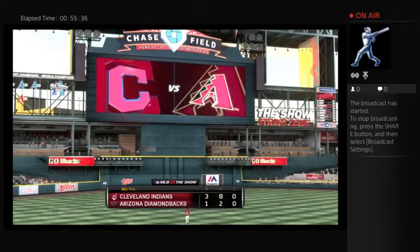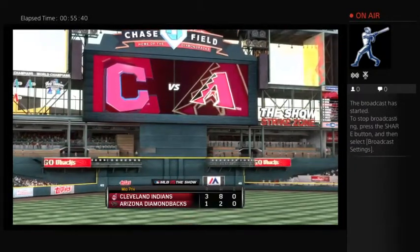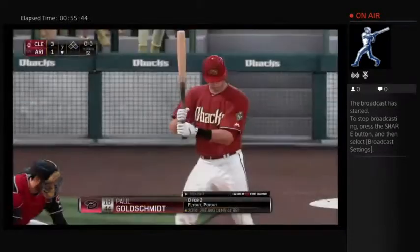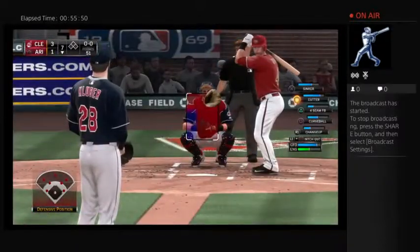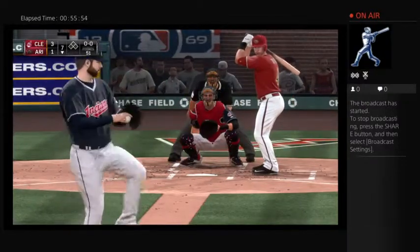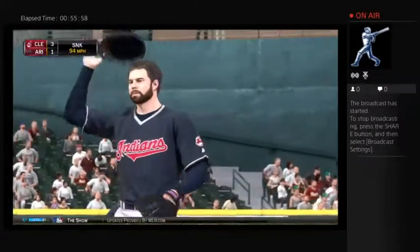7th inning stretch time coming up here in the desert. It's the Indians 3 and the D-backs 1. Paul Goldschmidt will stand in, and he, like so many others, hitless in the ballgame so far. Baseman, Paul Goldschmidt. And here's the first pitch. And this one runs up high, ball 1.